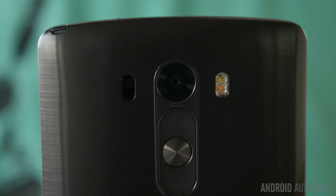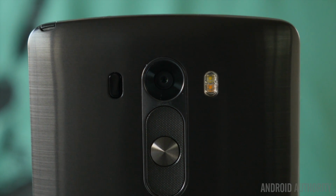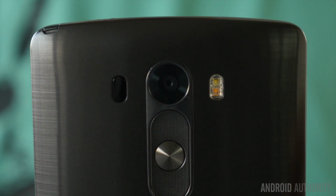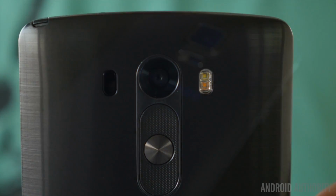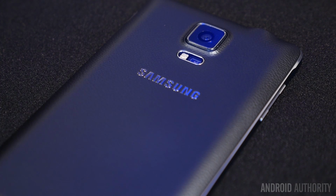But when it comes to the cameras, we do have to say that LG is one of the pioneers when it came to optical image stabilization on their phones, but Samsung has finally adopted it with the Note 4, which means you'll get smoother video, clearer pictures, and especially better low-light performance with its bumped-up 16-megapixel rear-facing camera.